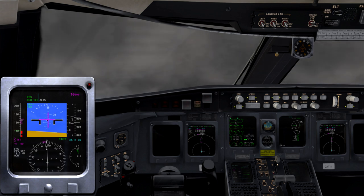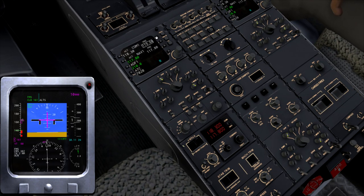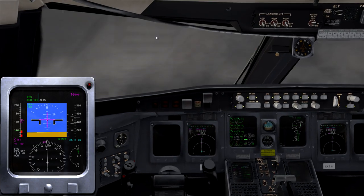Okay, and the speed climb is going nicely there. Over to departure. 19.6. Eyes out front.